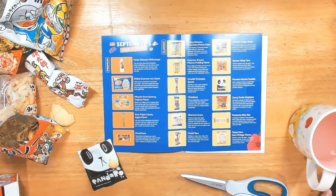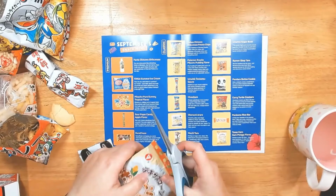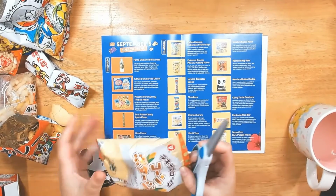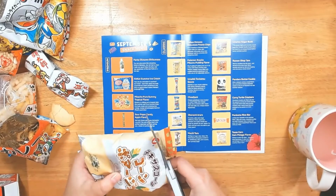Alright, and our last one from the classic is called Texas Corn, well, okay, so they say corn twice here. Texas Corn Potage flavor. So giving us more fall vibes, the warm and tasty goodness of salty and creamy corn potage is here in Japanese crunchy snack form.